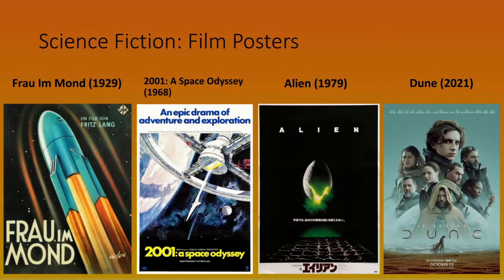Yeah. And of course, Alien, a Japanese version of the poster. I like Alien for one reason, and that is that the spacecraft do actually obey Newtonian physics. Unlike the others, they certainly don't in Star Wars, as everyone knows, but they did in Alien.